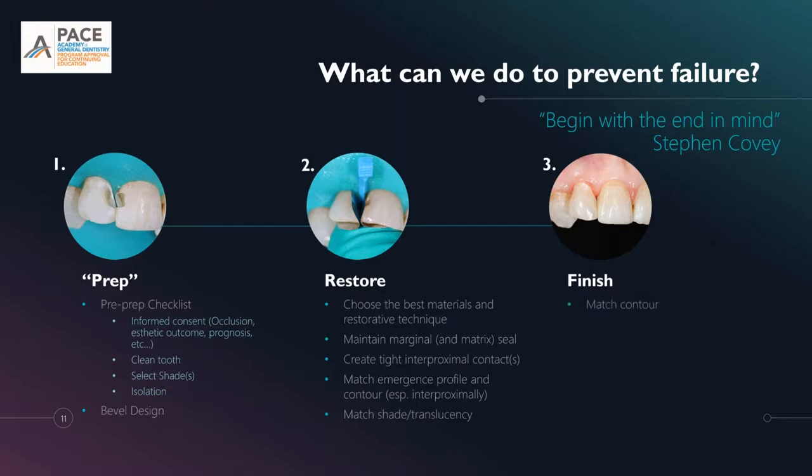As far as finishing, this is where we're going to make everything perfect. We're going to match the contour, match the texture like we talked about earlier, smooth and polish. I think sometimes what happens, and I'm guilty of this, is it's so difficult to do that restorative step, where we're really trying to place that matrix system where it needs to be and have everything contoured really well, that we kind of run out of time to add in texture, smooth and polish. And we don't want to have to rush through any part of the restoration.